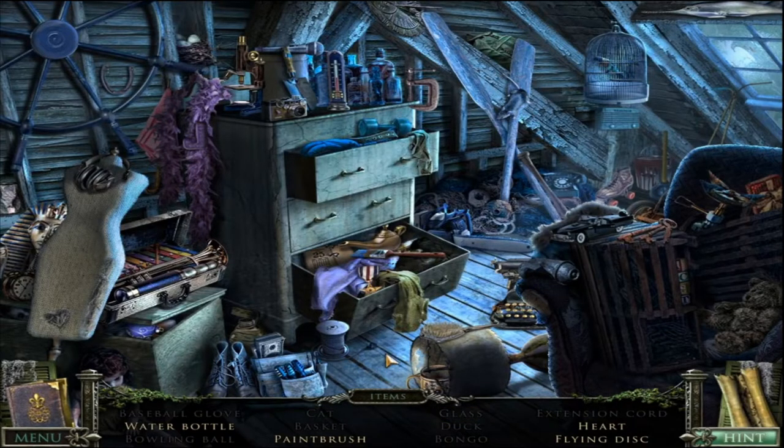See, the thing is, there's so many... I know, I'm constantly making up excuses, but hear me out, okay? Bear with me. There are so many things on the list that it's hard not to forget what you're looking for. Flying disc, water bottle, paintbrush. A paintbrush should be... Well, I was gonna say it would be easy to find, but we're talking about this game, so, you know, maybe not. Let's see.